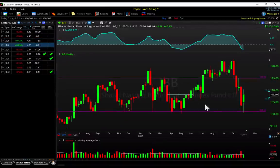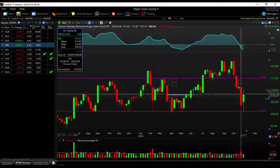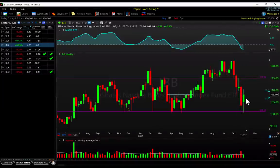We're going to cover IBB just because this was up almost the same, 4.33%, bouncing right at this level that has held many times in the past, this 101 level. It undercut last week's lows briefly, and we closed towards the highs of the week. We sold off so large last week that even though we did bounce back 4.43%, it's still well under last week's highs, but a good stance at this support.